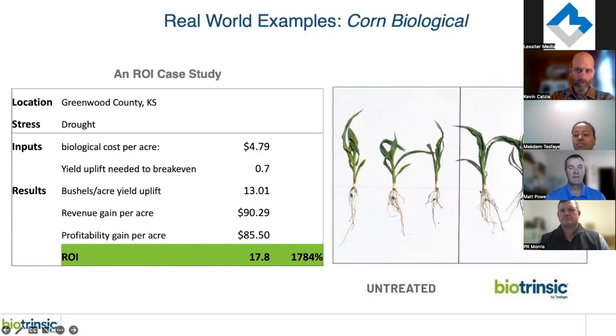I always like to bring it back to the grower as far as return on investment, because that's what it's all about, right? It's about your bottom dollar, how much you're spending on these products and how much they're giving you back. With all of our products, it's going to vary depending on seeding rate. But with our corn products, we're right in that $4 to $5 an acre range. And you can see here our profitability gain was right at $85 an acre in this example. So a great return on that investment, obviously.